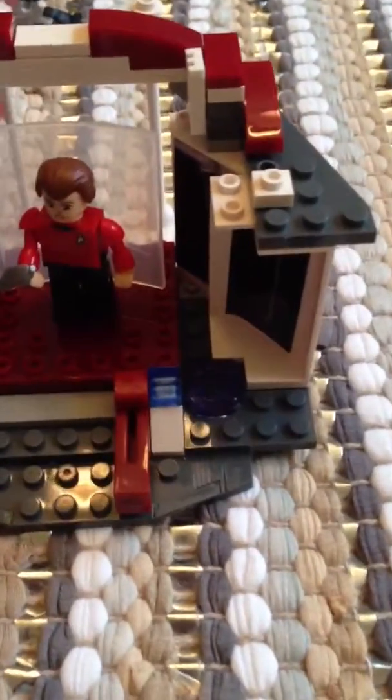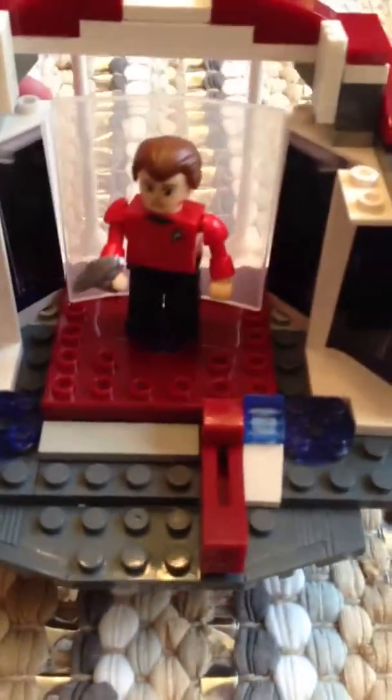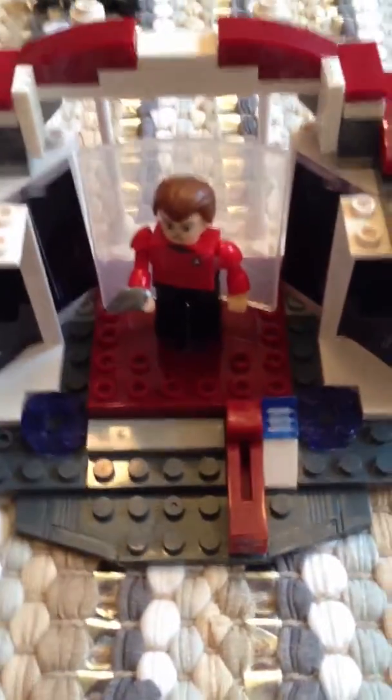It's pretty basic. You know, you've got these little stickers, which you can kind of see. Kind of makes it look like you're inside the teleportation room. You've got the little blue things there, the little pad.